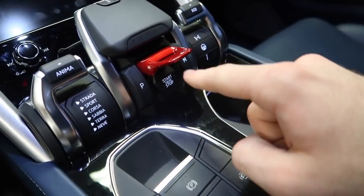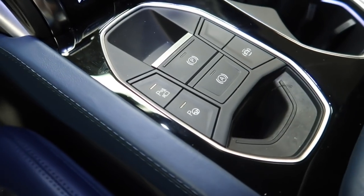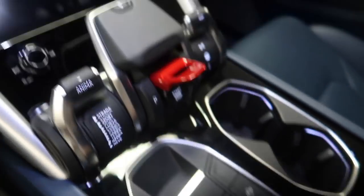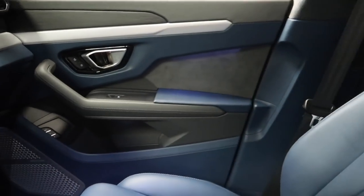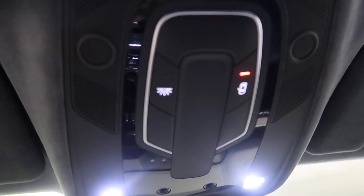Got your fighter pilot start stop button. Parking, and then I don't know what that, maybe that's automatic parking, who knows. But yeah, very spacious, very roomy in here, very luxurious. Mom, if you're watching, let's get one of these. I don't know, that's probably like a door open signal, lights.